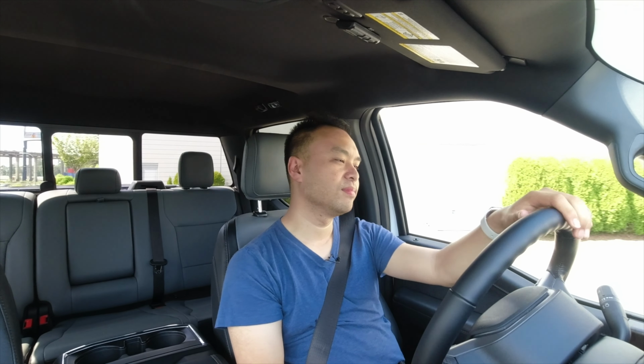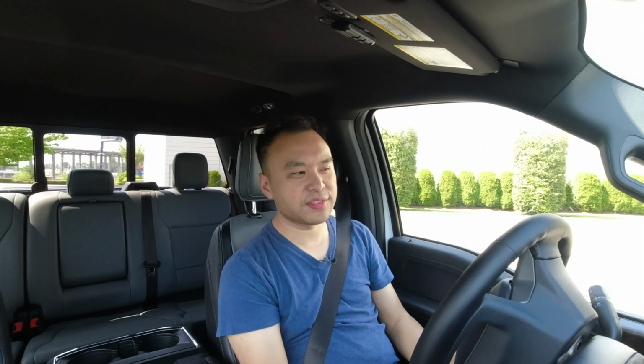All right, driving the F-150 Lightning. I mean, it really drives like a regular F-150, but with a whole lot more power, as I will now demonstrate with a quick launch. In normal mode, I'm just gonna floor it. Oh, that's a lot of force. Yeah, that's what 775 pound-feet of torque gets you.